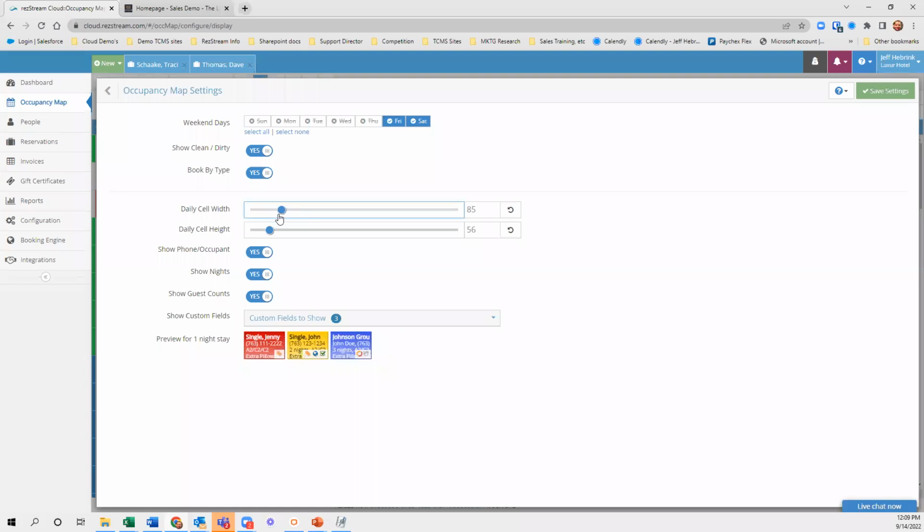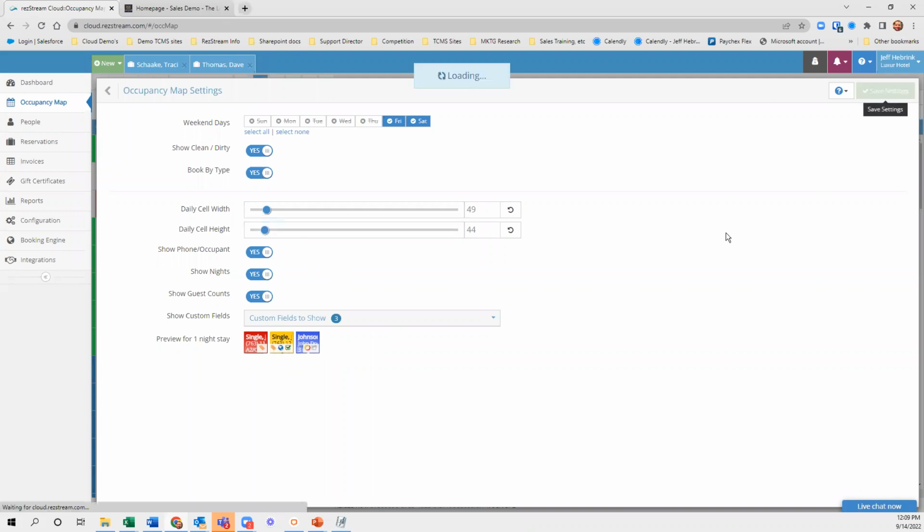So this is an indicator of a 1-night reservation here. How wide do you want those columns? Same thing with how many units you might want to display. Obviously the more you shrink this down, the less information you're going to be able to see on a 1-night reservation without clicking on it, but I'll also show you how to see that information as well. So I'm going to save that. I'm going to shrink this down too, and save that just to show you what that does.